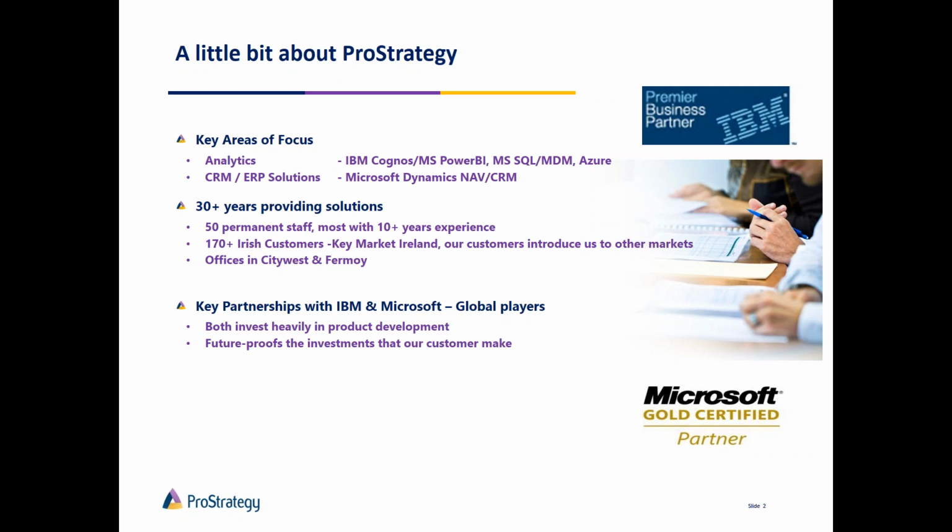The other half of our practice is focused more on the CRM and ERP solutions, where we focus solely on the Microsoft stack, Microsoft Dynamics, which is a leader in that space, to offer up capability to new and existing customers. As I said earlier, we're partners of both IBM and Microsoft. These are significant global players, and they continue to invest very, very heavily in product development, which really future-proofs the investment that our customers make in these technologies.